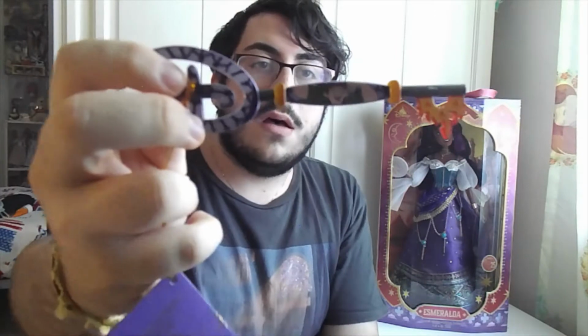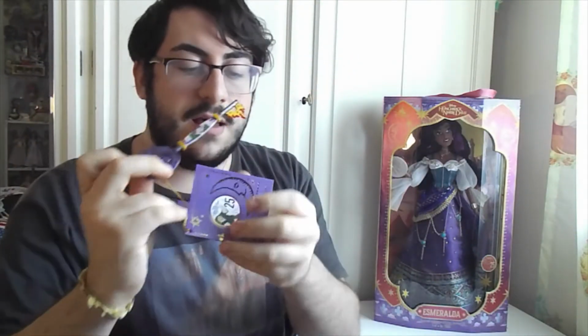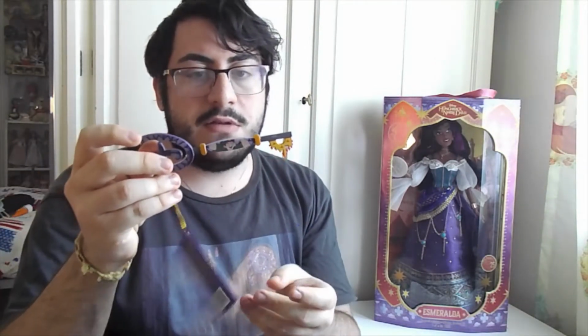And I'm actually grateful that I could get her with the Hunchback of Notre Dame key, which was released the same day, thankfully. And if you bought the doll, you basically got the key for free, so that's really good. She's really good. The tag is amazing. I love it. And it's very on brand and it's great, and goes very well with the doll.